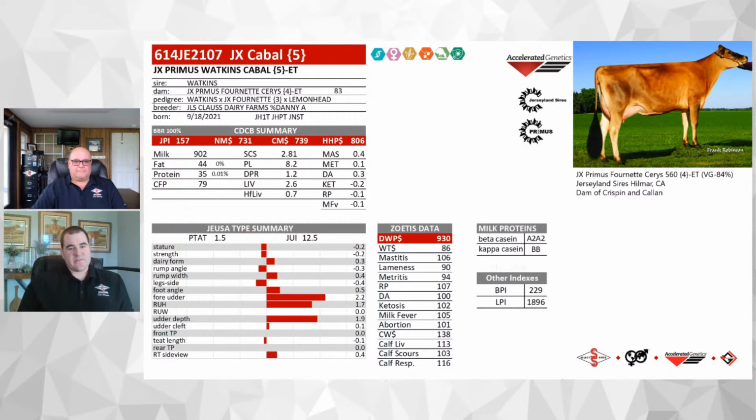He's positive 1.2 DPR. Carries that Mastitis Resistance Pro at being 1.4 CDCB mastitis and 106 Zoetis mastitis. With the 12 JUI to go over on top of it, I think a bull that is a little different, being a Watkins son, but balanced all the way through, and I think he's going to do a lot of great things.